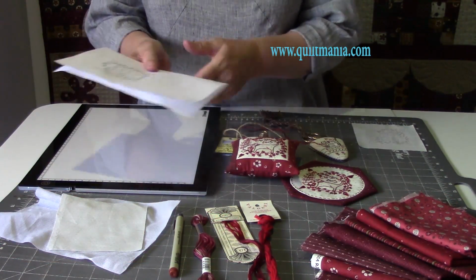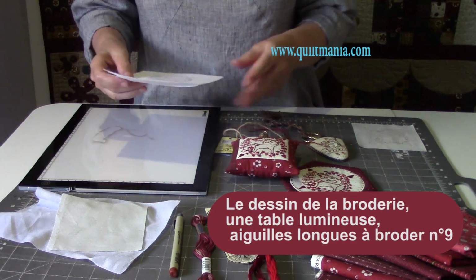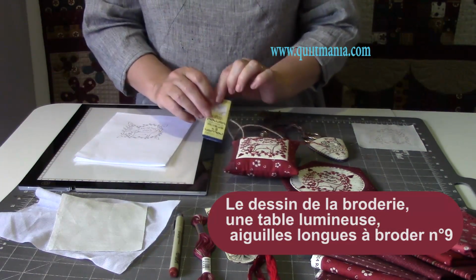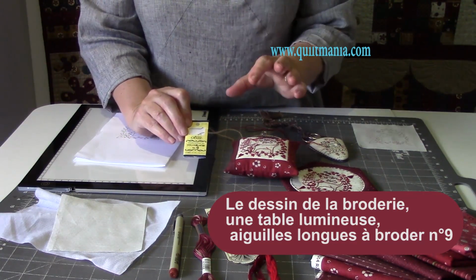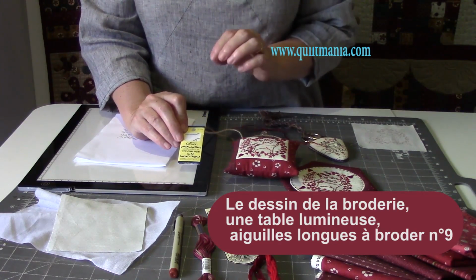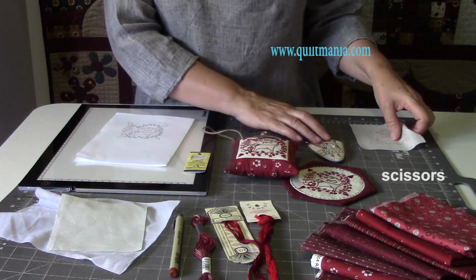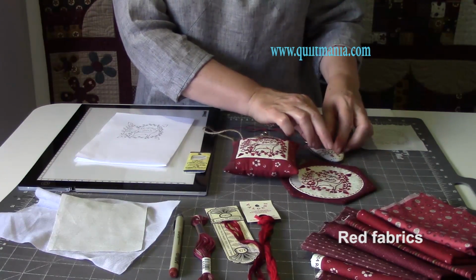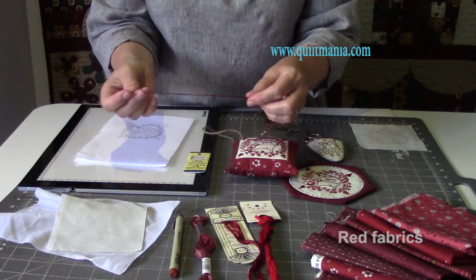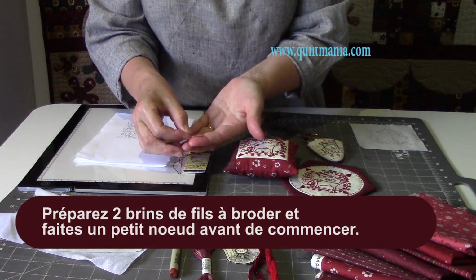You're going to need to print the pattern out. I like to use a light box. I've got some very nice embroidery needles, which are Clover number 9. Now you need a long-eyed needle for your embroidery, that way you won't damage the threads when you work with them. I've got some scissors and I've got some red fabrics that I've chosen. Now when you're doing your embroidery, you need 2 strands of thread. I like to work with just 2 strands, and I always put a knot in the end of my work before I begin.